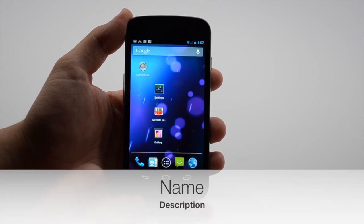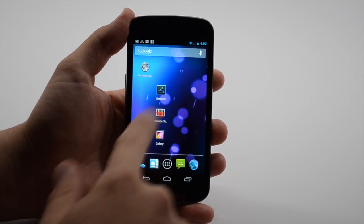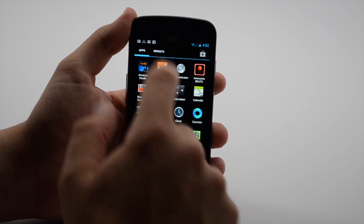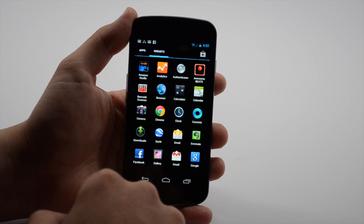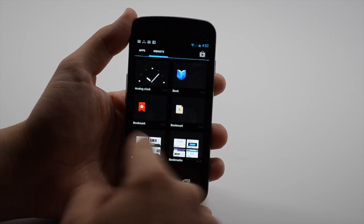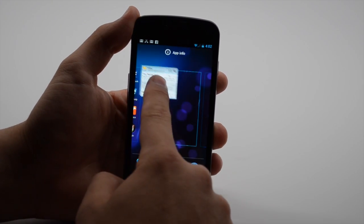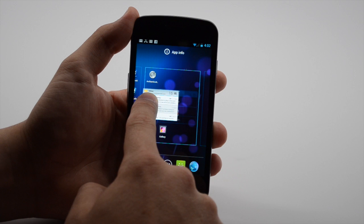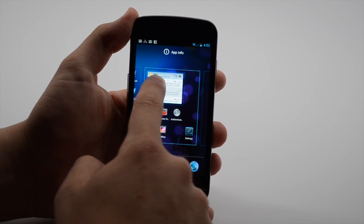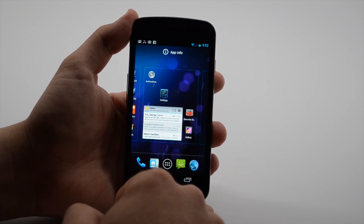Another cool thing is resizable widgets. Basically, what happens here is I want to add a widget, but if you look, I'm not going to have enough room. Instead of figuring all that out beforehand, I can go in, find a widget I want. We'll pick a decent sized widget. And when I bring that onto the screen, you'll see that the app icons are moving around out of the way so that I can place the widget where I want.